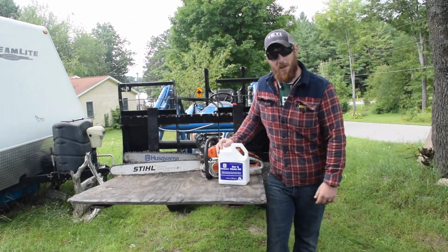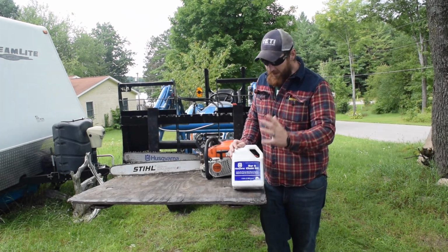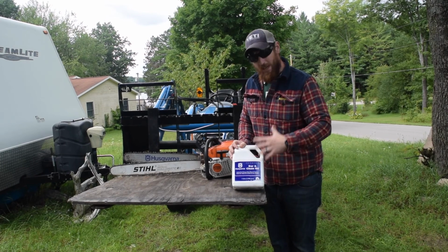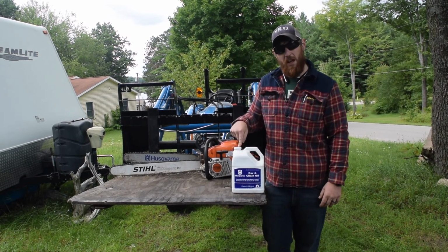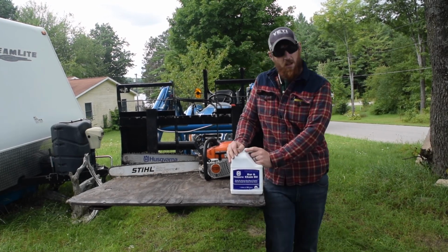One more thing I wanted to mention real quick, since we are talking about chainsaws, is that at this point I run Husqvarna bar and chain oil. They make a summer blend and a winter blend, if you didn't know that. The winter blend has an orange cap and it's thinner. This is the summer blend, and I run this.